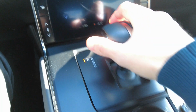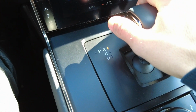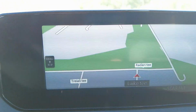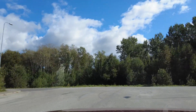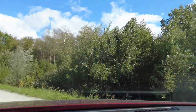I think they will produce some noise from the loudspeakers. As far as I tried it, it has some noise when you accelerate. So let's start. The shift stick is like this. Quite logical. This is reverse. Backing up camera. And direct, that's it. They don't have much other options than reverse and direct. Nothing else in this car.